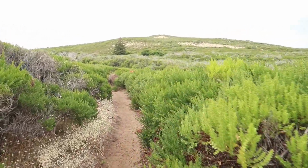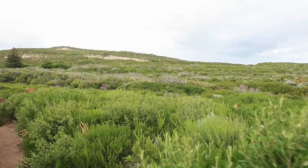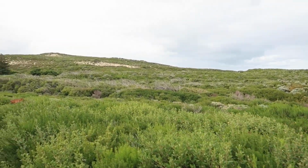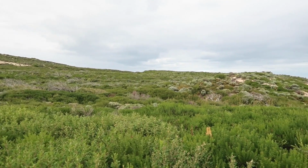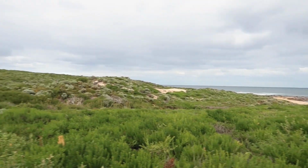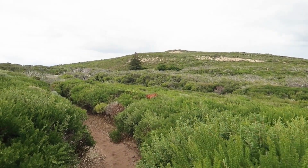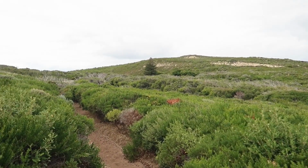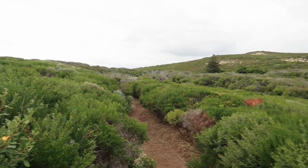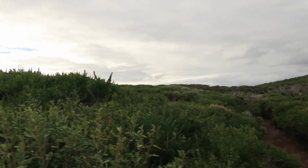It's a lot greener around here than most of it, because over the top there it's hard to see it down that way, but there's a creek runs down to the ocean down that way. So obviously in the winter this area here is a lot wetter. As you can see, it's quite nice and green.